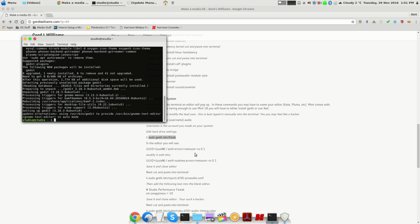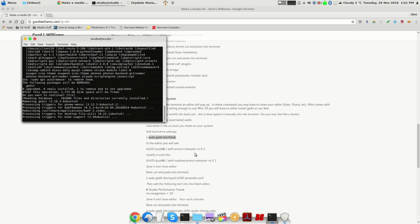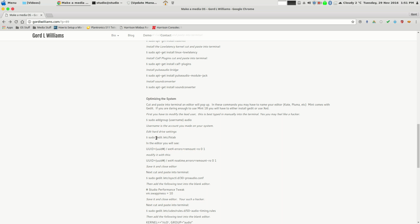All right, so I'm just going to uninstall it to show you how quickly that is no longer a problem. I don't use gedit. I don't use text editing that much on my system. So sudo apt-get remove gedit, and you can see that everything is now going to go away. Linux is particularly good for housekeeping. Now, what you could do if you don't want to install is change this word here to xed. So let's just see what happens if I do that.